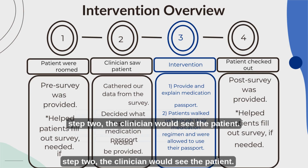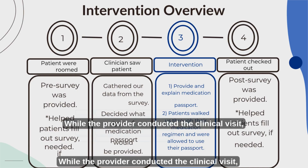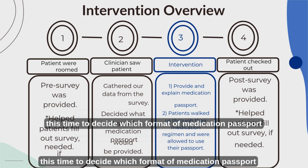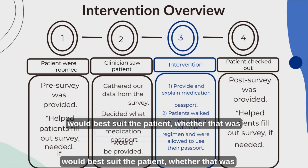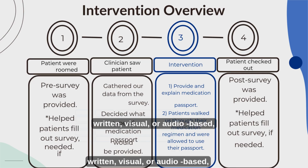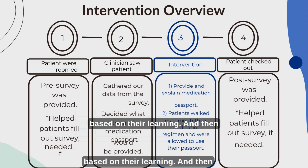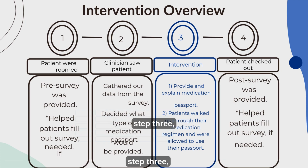Then step 2, the clinician would see the patient. While the provider conducted the clinical visit, we reviewed the patient's survey responses. We used this time to decide which format of medication passport would best suit the patient, whether that was written, visual, or audio based, based on their learning preference on the pre-survey.